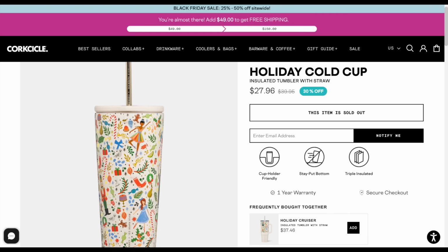They have all kinds of designs. I have the Disney one, so I have the Beauty and the Beast. I also have this one right here. Can you see that? It's like hydrangeas. It's very old lady, and I love it. And it keeps my iced coffee cold, and it keeps my hot coffee hot. And they're just really pretty, and they hold up so well.